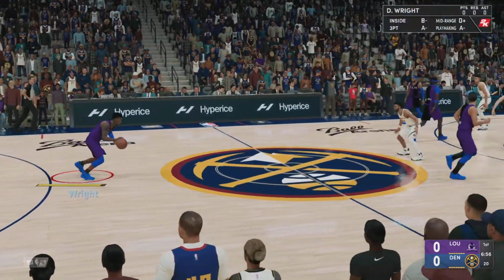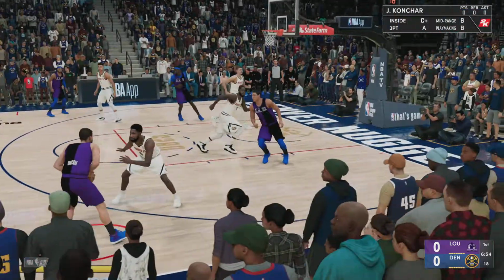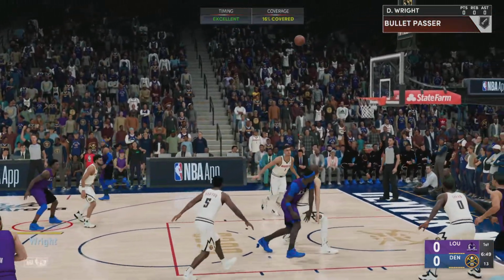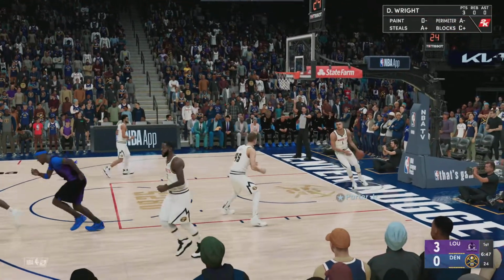And here's Wright. Now the starting group for the visitors. They've got Bruce Brown. John Conchar is out there with DeLon Wright. And it's Portis in at the center position.